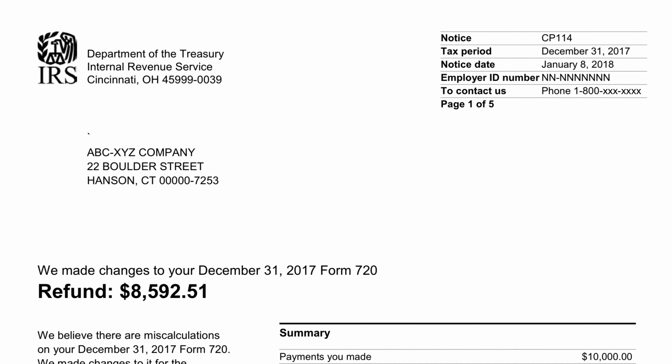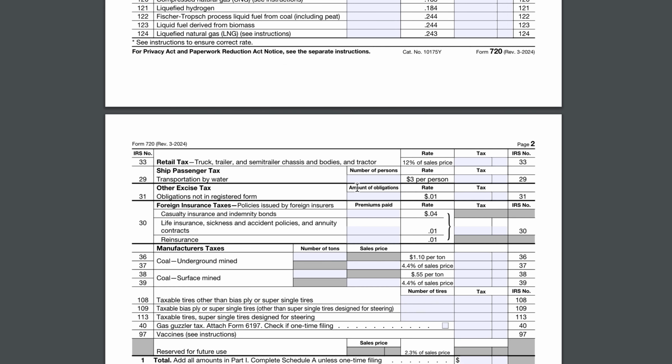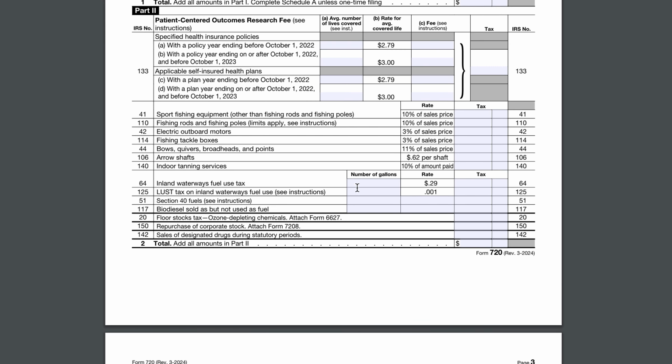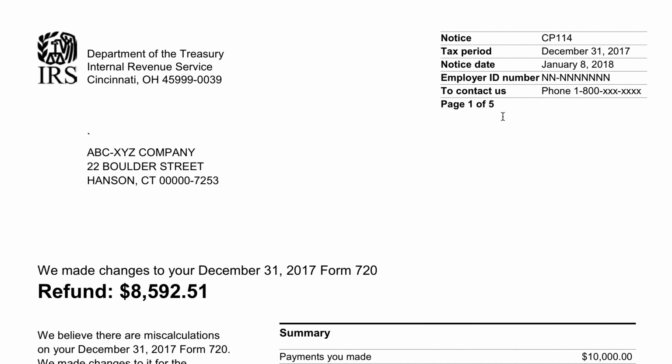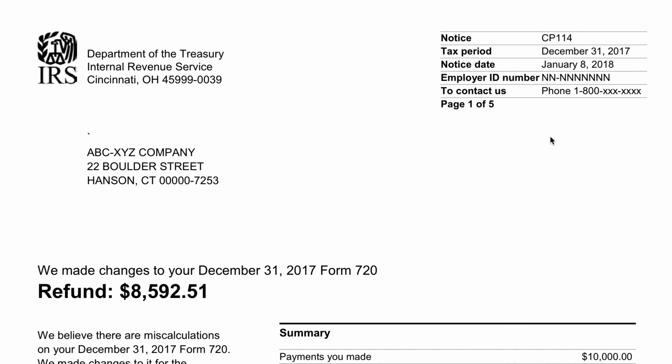So let's take a quick look at what Form 720 is. That's the quarterly federal excise tax return. This can be on a variety of different types of excise taxes, from environmental and fuel taxes to manufacturers taxes. So anything and everything that warrants an excise tax goes on IRS Form 720. And if you made a math mistake or a miscalculation, on this notice, in this example, the reason says tax deposits. So you might receive this notice resulting in a refund.